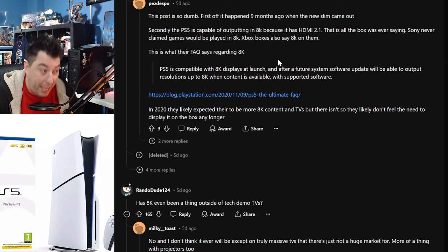That's the box ever saying. Sony never claimed games would be played in 8K. Xbox boxes also say 8K on them. This is what their FAQ says regarding it: PlayStation 5 is compatible with 8K displays at launch, and after future system updates will be able to output resolutions up to 8K when content is available with supported software.